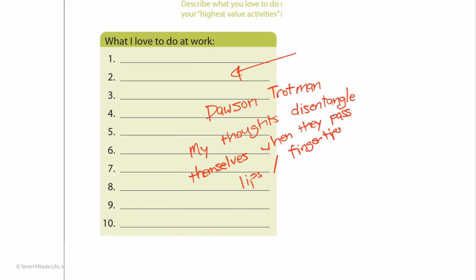Dawson Trotman said, "My thoughts disentangle themselves when they pass through my lips and my fingertips." What he meant by that is when we begin to talk about things that are important, we somehow begin to unfilter those things. And when we talk about them, they become our reality. You know, what we say, what we see, who we hang out with. But talking about these things is very important. And so is writing them down.